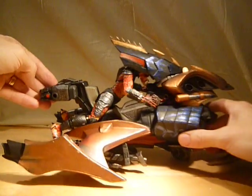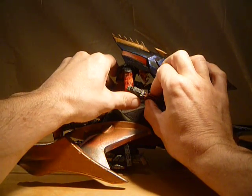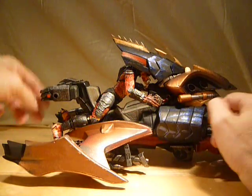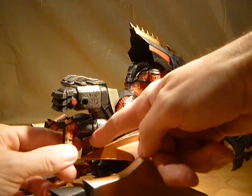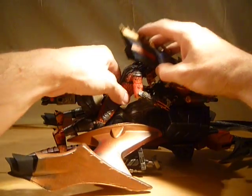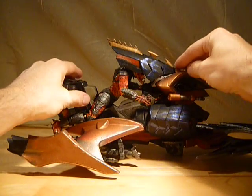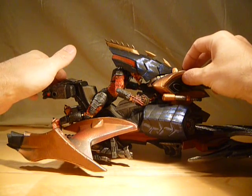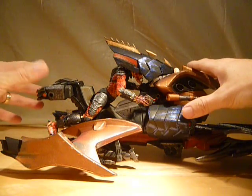Right, now the Predator itself sat in there. I've not pushed this hand in, to be honest. I've just got it resting there, just so it looks like he's got it on. And I haven't hooked the feet into the hooks under here, purely because I'm worried these are going to break as well. But he does sit in there alright. You can move him about a little bit more, adjust him to sit in there more comfortably, but I'm not going to force him in there, in all honesty. I'm just worried about something breaking.